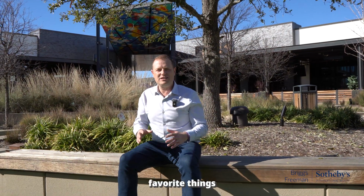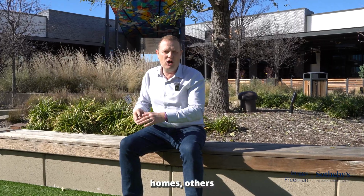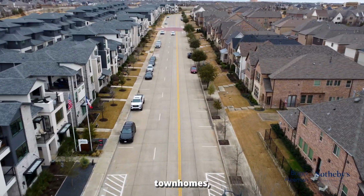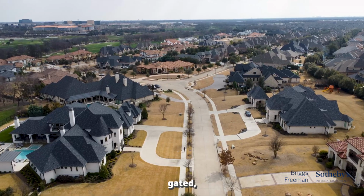So one of my favorite things about McKinney is it's got a variety of options depending on where you are in life, what you want in life. Certain communities might be fully single family homes, others might be more condos. McKinney has a bit of everything. You've got townhomes, condominiums, single family, older, single family, newer, acreage, gated, super luxury. There's a bit of everything for everyone, really.